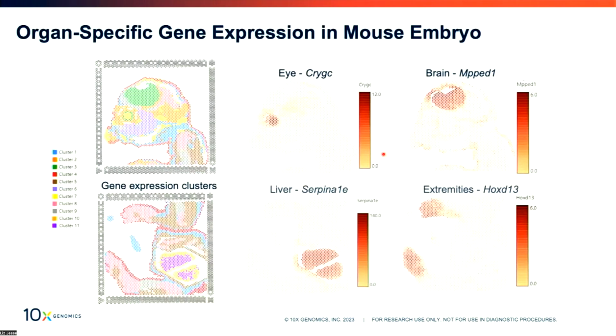And here's the data that was generated looking at those specific regions. So what you can see here is the ability to look at that mouse embryo head. And on the left-hand side, you have that total transcriptome whole differential gene expression once again. So you're able to pull apart different areas. But then you can also look specifically for particular genes of interest and really see the differential expression of those genes alone. So we can see something for labeling the eye, the brain, the liver, or extremities. And you can really see how those genes are differentially expressed across the tissue as well. Once again, being able to get that at that whole transcriptome level.